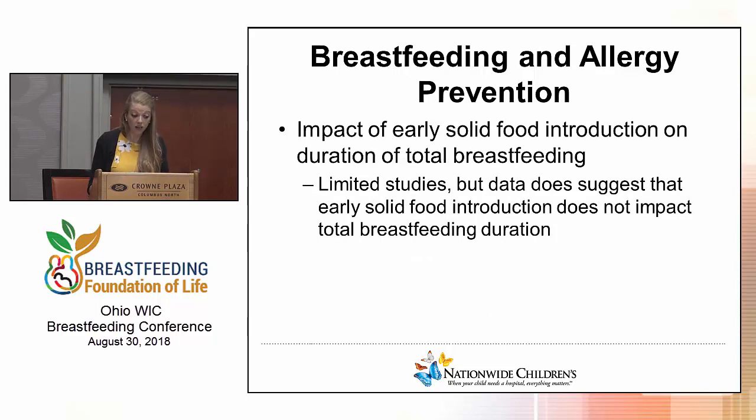And there aren't a lot of studies that look at early solid food introduction and the duration of breastfeeding, but the data that is out there suggests that it does not impact total breastfeeding duration.